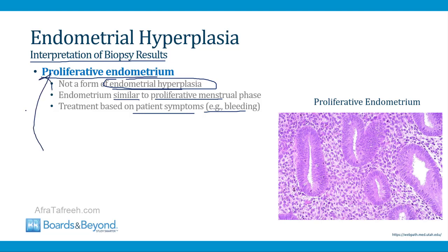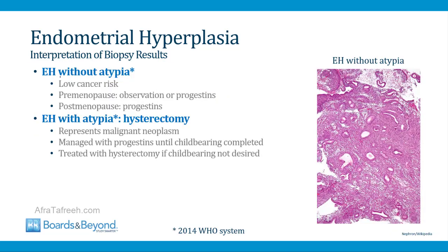proliferative endometrium. The one caveat is if the woman has risk factors for unopposed estrogen like obesity or anovulation, you may provide counseling about decreasing those risk factors because a woman who has proliferative endometrium now could develop endometrial hyperplasia down the road. A more serious finding on an endometrial biopsy is endometrial hyperplasia without atypia.